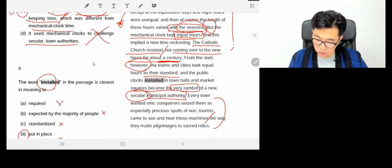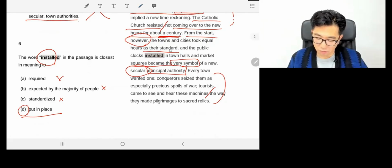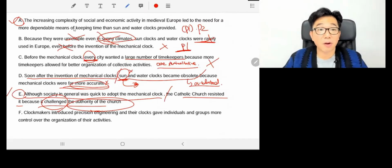But other than the church, from the start, the towns and cities, however, unlike the Catholic Church, took equal hours, referring to the mechanical clock, as their standard. So they accepted it right away. So E is the right answer. So F better be right. We got A as the right answer, E as the right answer. So we need one more. So let's go, last one, hopefully.